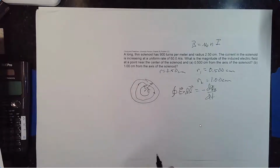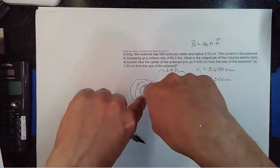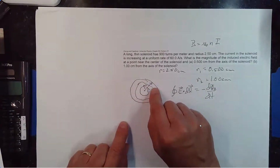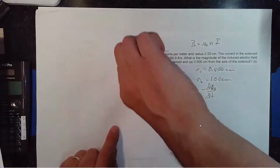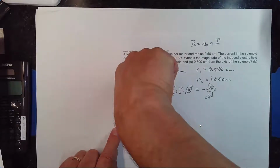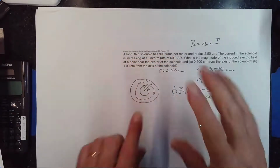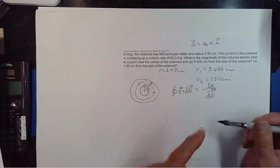We're not that concerned with it, but if we had, say, the magnetic flux going into the page decreasing, if there was a wire here, the current flow would be in a direction to try and maintain that decreasing flux. So if you had a wire here, if the current was going in this direction, then that would produce magnetic flux into the page, and it would work to counteract that decreasing magnetic flux. Here, we're not worried about the direction. We're just after the magnitude. And so we can forget about the minus sign.